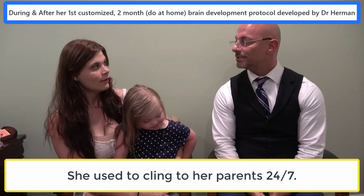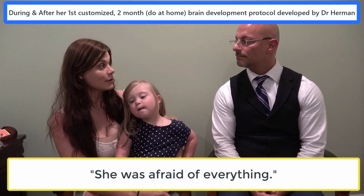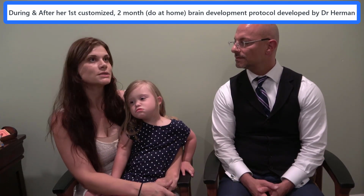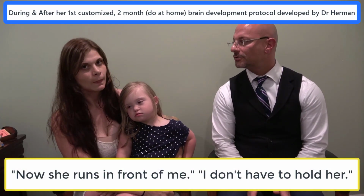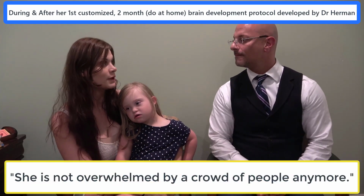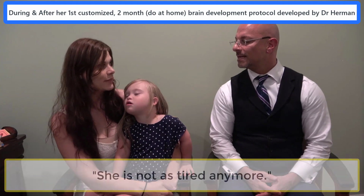She was clinging to you. She was afraid to be away from you. She was afraid of everything, and especially being away from me. So yeah, now she runs in front of me, and I don't have to hold her all the time, or be near her all the time. And she's able to just go up and introduce herself to people? Yes. She's shaking hands, and she doesn't feel overwhelmed being around a crowd of people anymore. She's not as tired anymore, so that has improved.